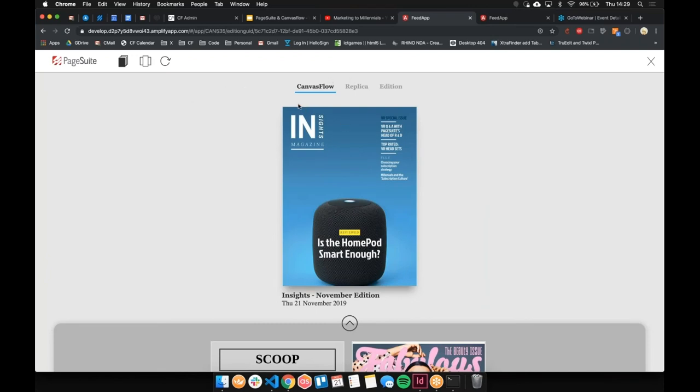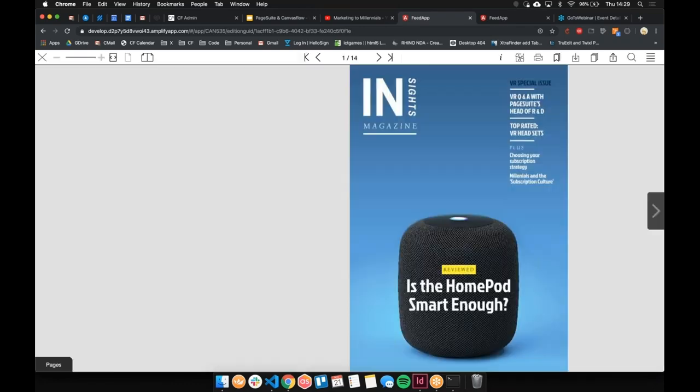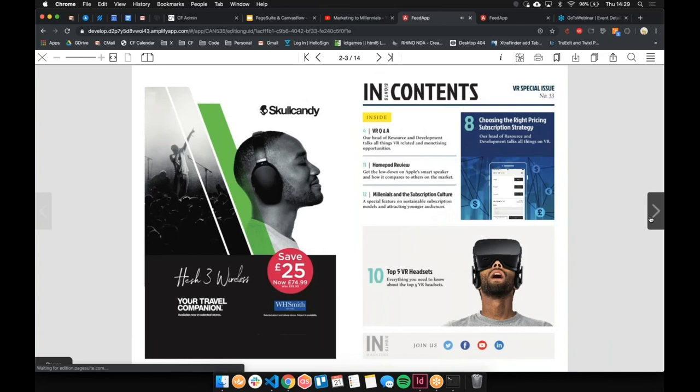So like I said, this is the archive for Canvasflow. We've got a couple other tabs up here, and we've got the original replica as a PDF here. This is probably something that most of you are familiar with from PageSuite. So this is the standard HTML5 you're seeing here. This is that original content, that original PDF, that's then just displayed in the HTML5 reader.